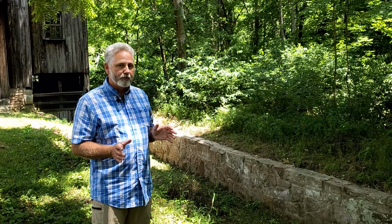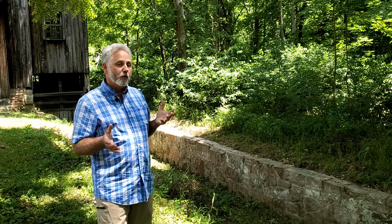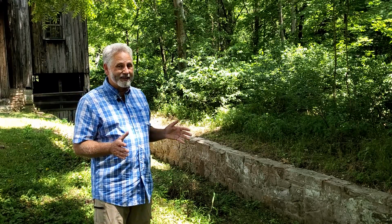Very efficient way to operate these mills, and keep in mind, they didn't have electricity in these very remote locations. So the water wheel or the turbine was the total amount of power that these mills had, and I think it's really cool.